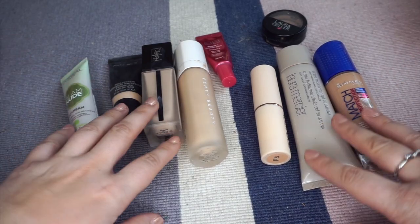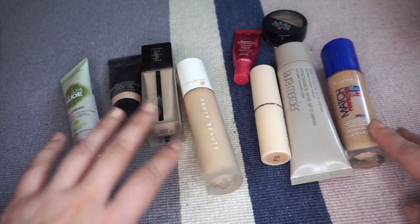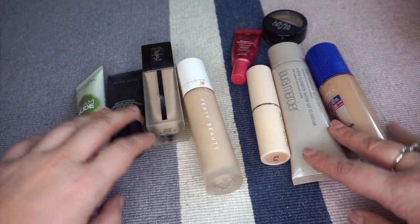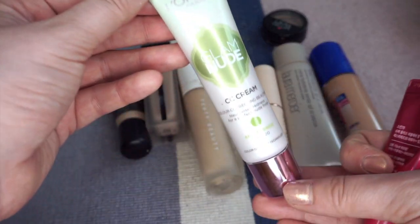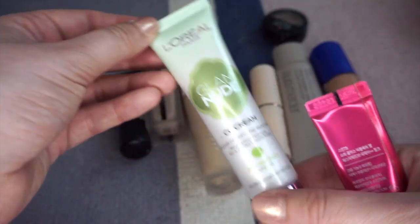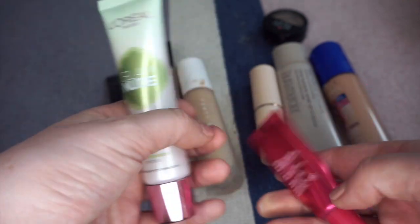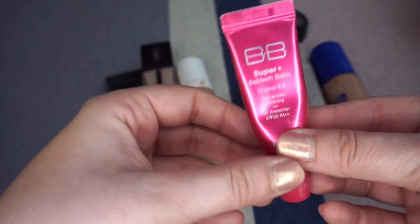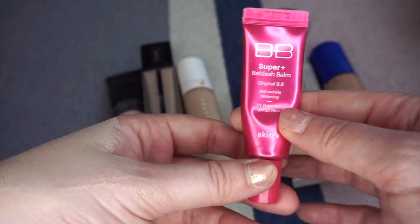I'm actually surprised at myself that this is the only amount of foundations that I have, because usually I have a huge amount more. A couple that I can spot that I'm already going to get rid of are these 2 here. This is the L'Oreal Glam Nude CC Cream. It was kind of cool, but it just dried me out and just didn't look that great. This one was a sample that I got. It's a Korean brand. I absolutely never reach for it.